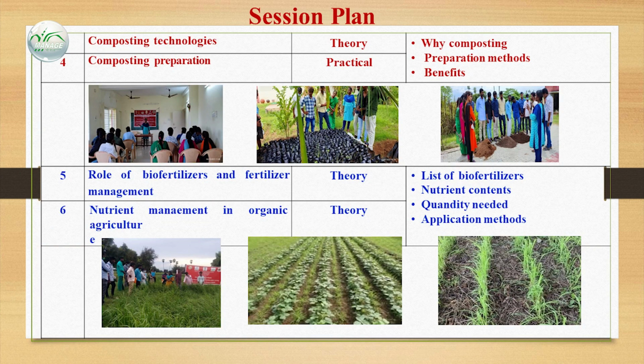As the first session, we told them the importance of soil health. When we are planning for organic agriculture, we should be very thorough with soil health management.